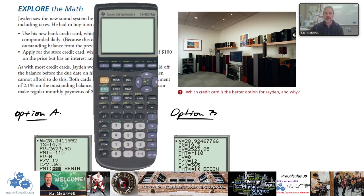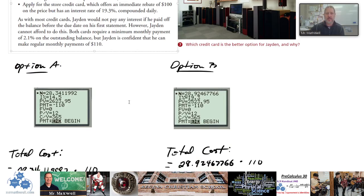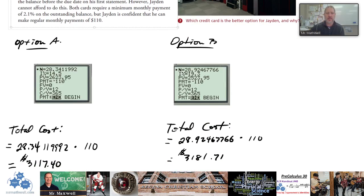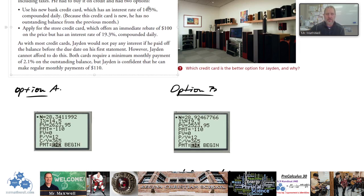So what I've done is on the TI-83, the graphing calculator, for those of you that are using it right now, I've got the screens below, and I've shown you what we're going to put in there and how you're going to calculate. So you can follow along with me if you want, but I do have everything right here, this screen clipping. So for option A, and I'll just try and have that on the screen here, again, n is what we're trying to find out.